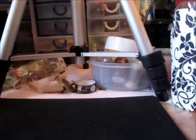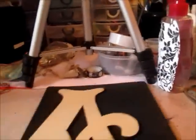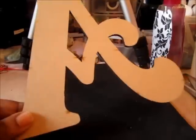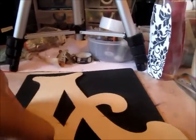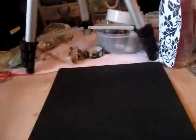Hoard! You didn't say I couldn't hoard. Oh my gosh. I need to lift you up for this. Look at that, isn't that beautiful? It's my initial! Oh, this is gorgeous. Thank you. I can't wait to play with that. Oh, my Lord. I love it. You didn't say I couldn't hoard.